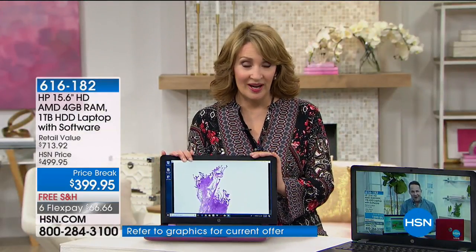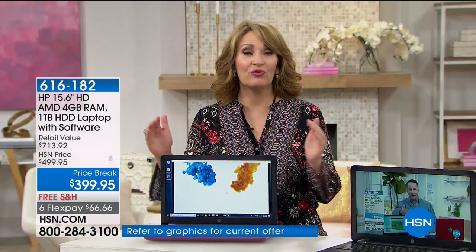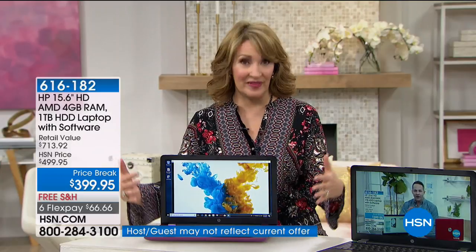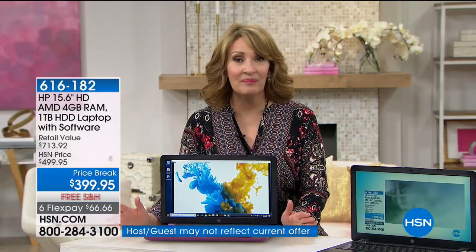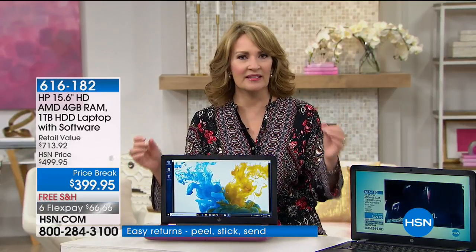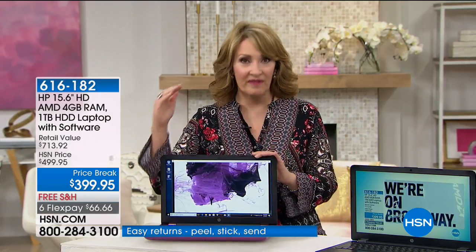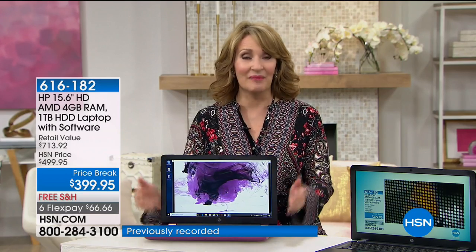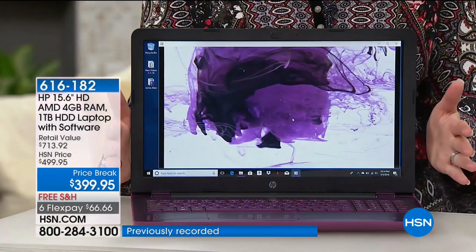This is brand new. This is special. This is $400 off what we would normally sell a computer with these features for. And at $499, this is a fantastic value. To Aaron's point, a terabyte hard drive is something that is normally reserved for the $599, $699 and up computers. So for $399, you're getting HP, you're getting everything we're talking about and more.